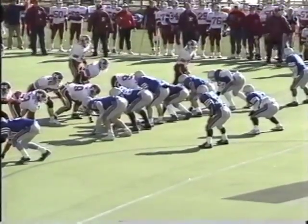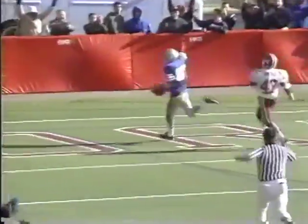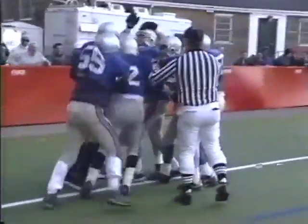Natick showing blitz again. Nelson fakes the handoff. Back to pass. Looking downfield. Looking deep for Kuropatkin. He's out there. Steven Nelson took advantage of the wind that time. Threw the ball up. A great catch by Kuropatkin because he had to turn himself around.